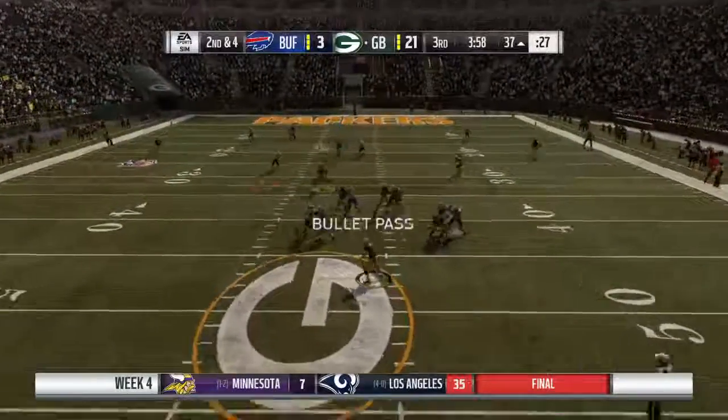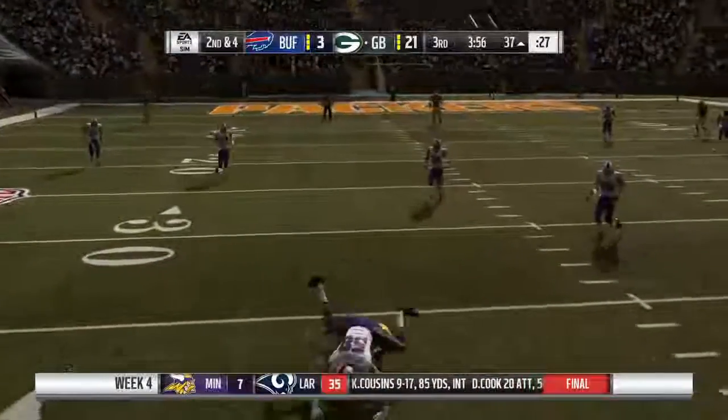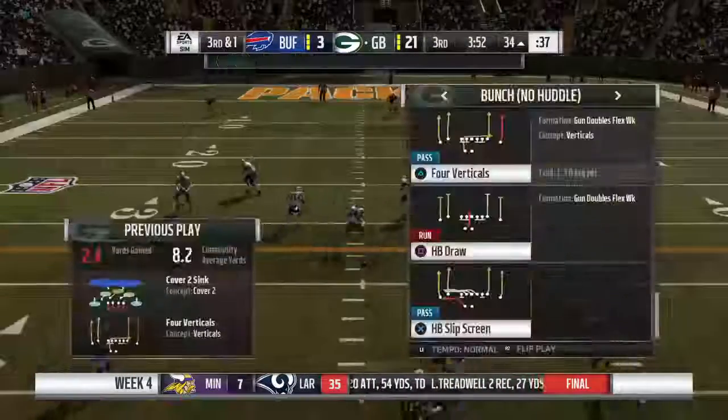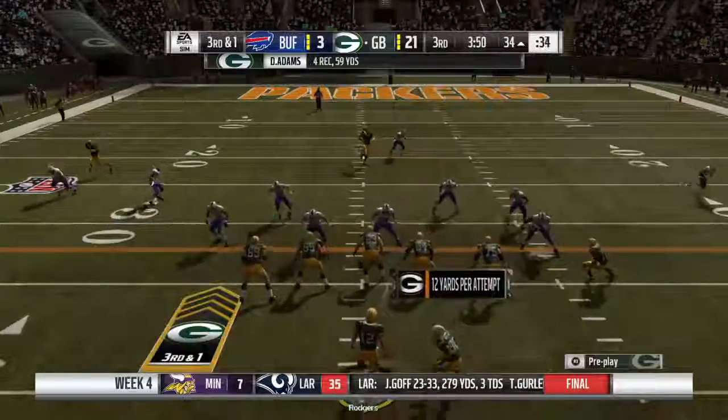From the gun, it's Rodgers. Over the middle, that's caught by Adams. And they'll be inside the 35 now at the 34-yard line. Only 3 yards on the catch.